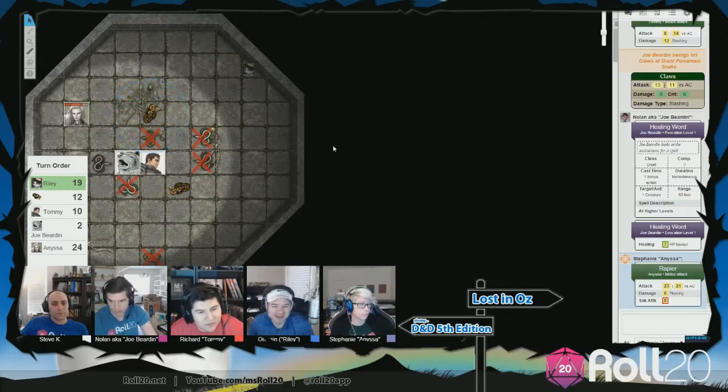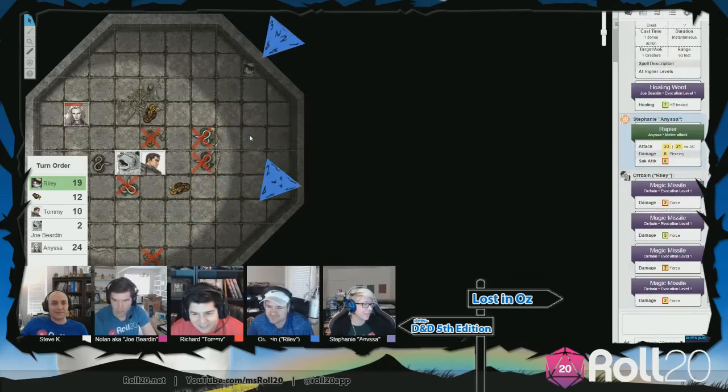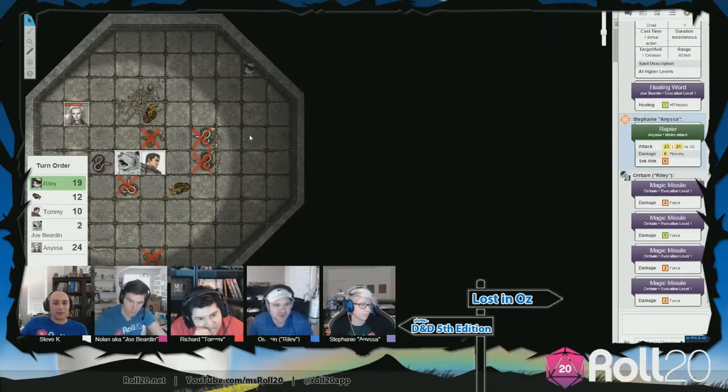Actually, I'll cast this as a second little spell, and I'll cast 2 at each. Let's do that. All right. Okay, so it looks like 7 to the one that was by Anissa, and 4 to the one that was by Tommy. Both of them are blown to pieces by the bolts of force. Woo! Suck it, snakes.